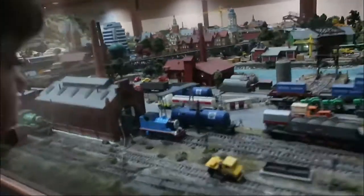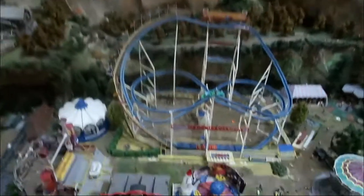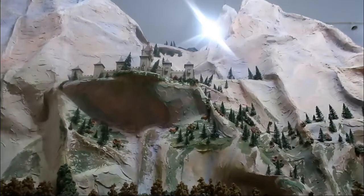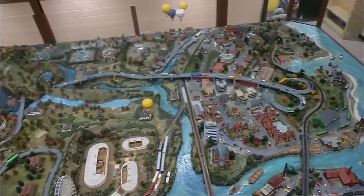Wow. Look at all those trains. Look, there's Thomas. There's Thomas. This is so cool. You'd like to have those trains? That is really neat, isn't it? Here's more up here too. Look at all those trains. Wow, I wish it was running. It would be so neat if it was running. Wouldn't it? It's pretend water. Yes, it is. It's pretend water. That is some exhibit.